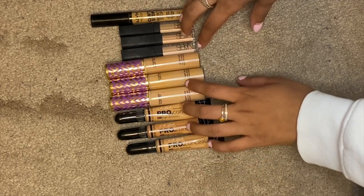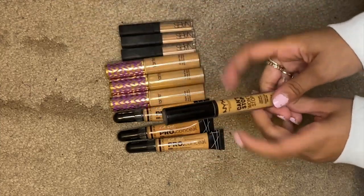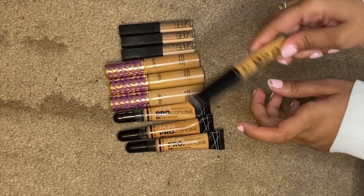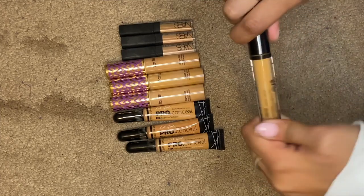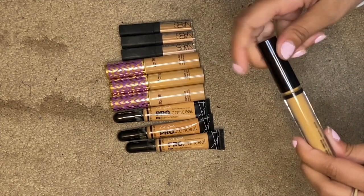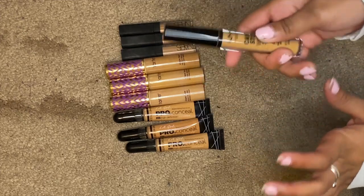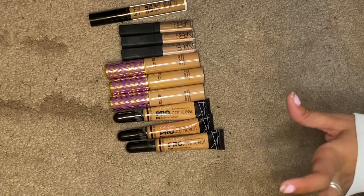As you can see, out of the 10 concealers, I have this lone one. I did get this when I forgot my makeup. The Can't Stop Won't Stop foundation concealer. I haven't really tried it enough to say if I like it or not. I will give you guys more information on what I like about it, what I don't like about it.